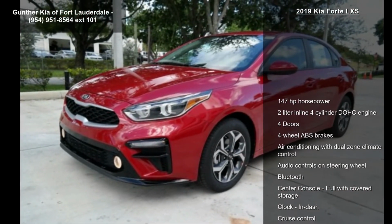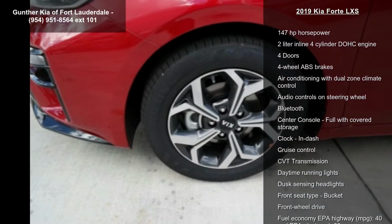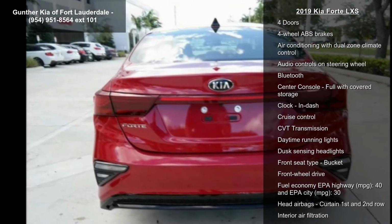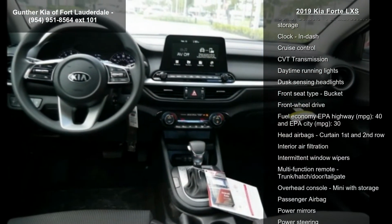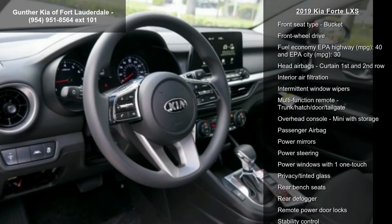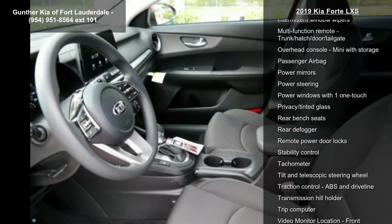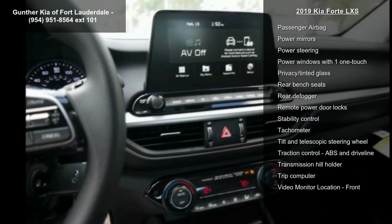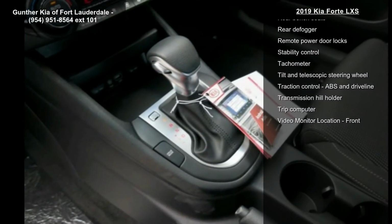Some of the top features included with this vehicle are 147 horsepower, 2-liter inline 4-cylinder DOHC engine, 4 doors, 4-wheel ABS brakes, air conditioning with dual-zone climate control, audio controls on steering wheel, Bluetooth, center console, full with covered storage and clock-in dash. If you are looking for a new car, this might be the one.